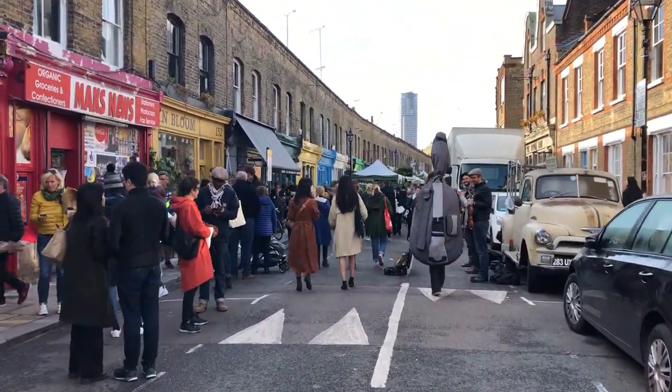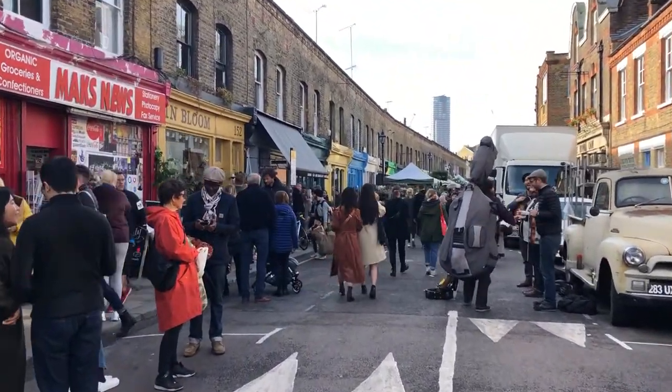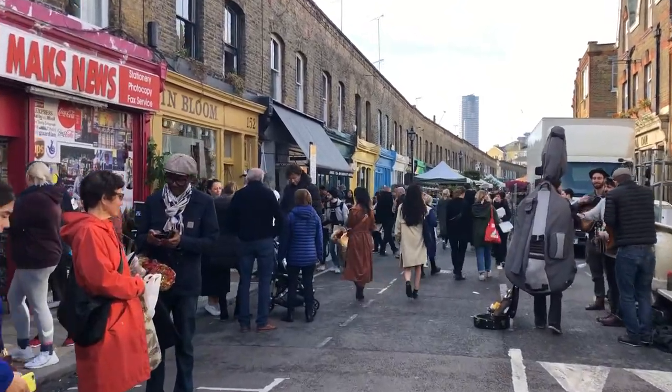So here we are walking into the market. This is just the beginning of the market. There's some buskers, and as you can see, it's very, very crowded.